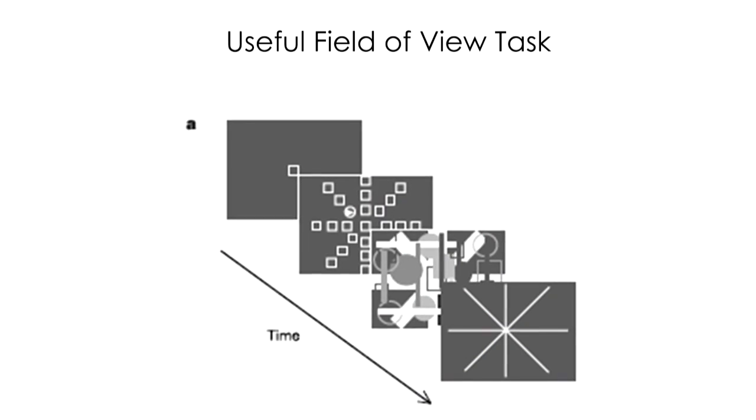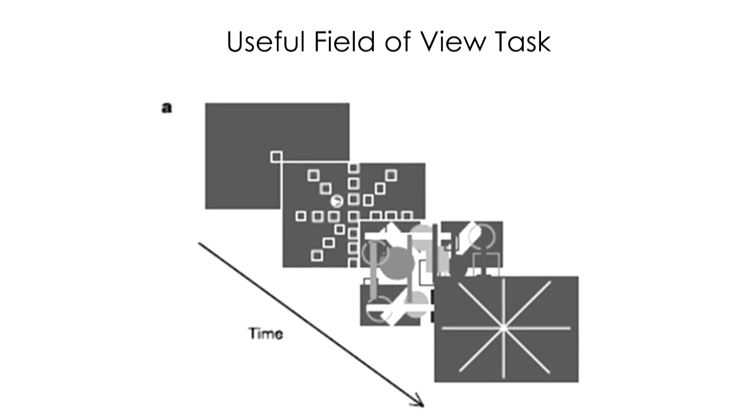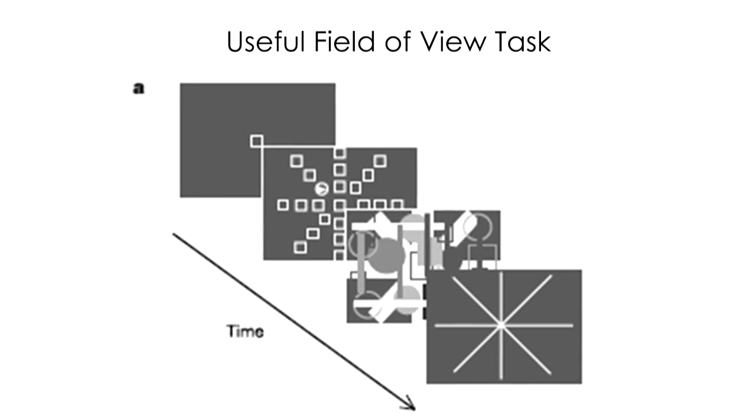So moving up to slightly higher level vision is actually one of the tasks that we asked you to take part in prior to this lecture. It's known as the useful field of view task, and it's basically a visual search task. Those of you who actually did the task will be quite familiar with it. You're basically looking for a target that's very quickly flashed in a big field of clutter. And so the reason this task is of interest is that it was originally designed by researchers at the University of Alabama, Birmingham. And their goal was to find a task that's predictive of driving accidents in the elderly.